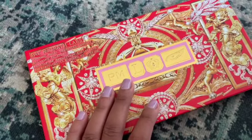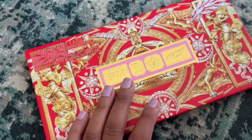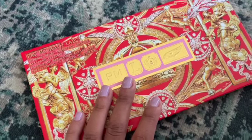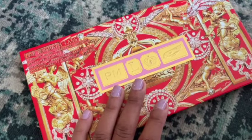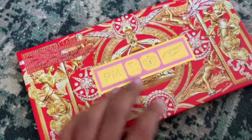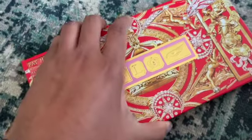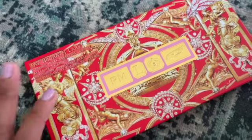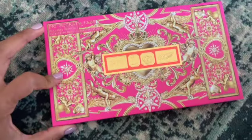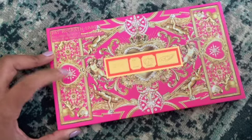When these come out, they usually retail for like $82 or $85 or something like that. I've seen it on sale for as low as $40, maybe less. So if you can snag this at a discount, go for it, even if it's 2021, because it is an incredibly wearable palette. I've enjoyed it a lot. I still enjoy it a lot. Holiday release number 2. This is the 2022 holiday palette.